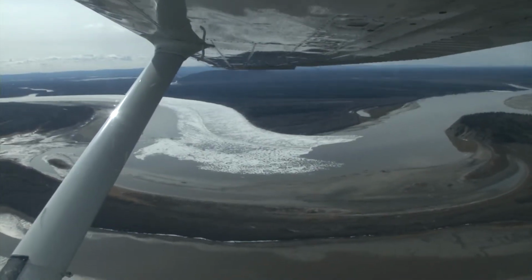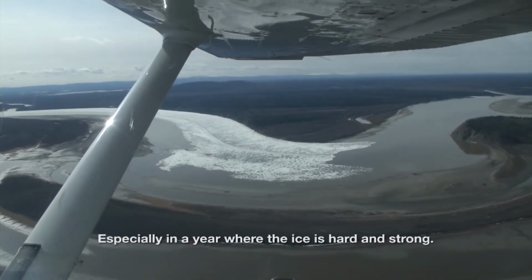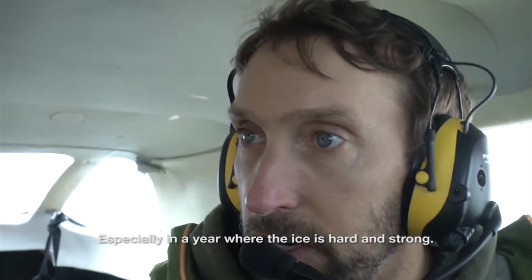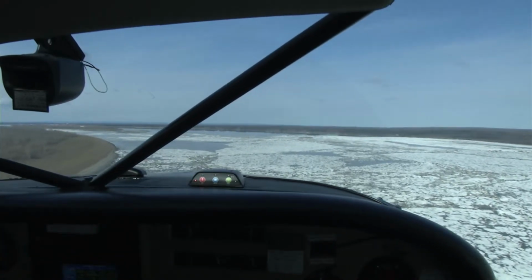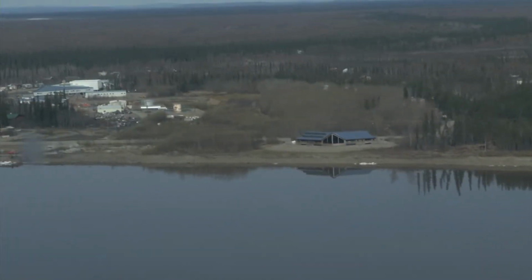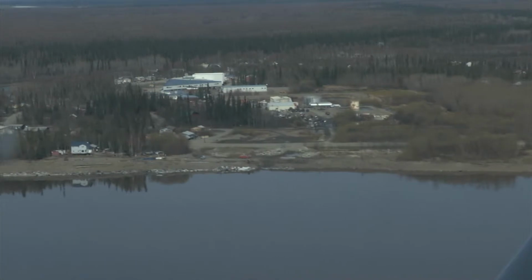Bishop's Rock is an almost 180-degree bend in the river. It's hard for the sheets of ice to get around that, especially in a year when the ice is really hard and strong. Several miles of ice remained stagnant upriver from Galena, and the village itself had open water for days. Just after the River Watch team flew over, that all changed.